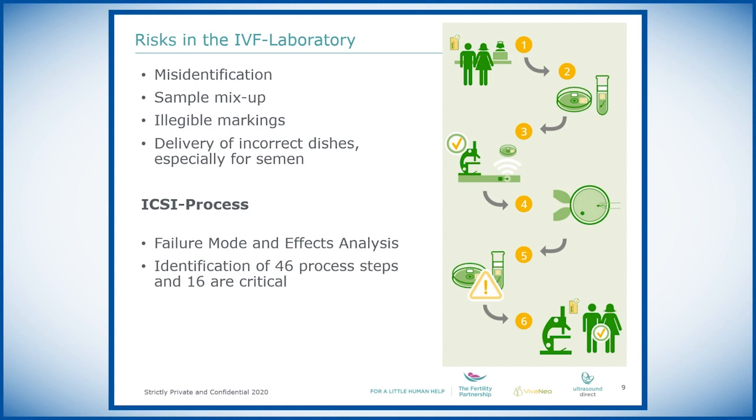The male patient gets a cup with his name and birth date and things like that on it, and he has to actively identify himself and the cup so that it fits together and it is his. Same as when he takes it home for sperm delivery and brings it back. Then he also has to identify himself and the semen cup.